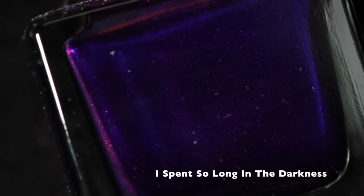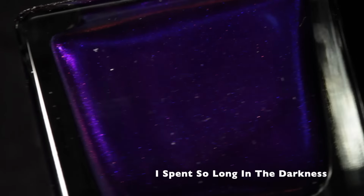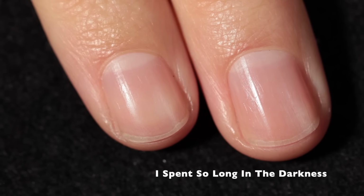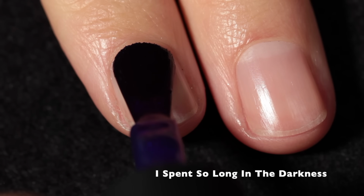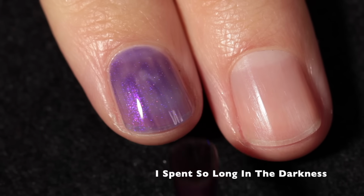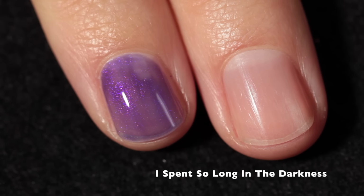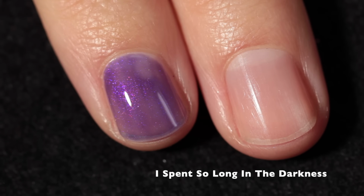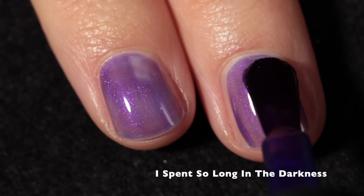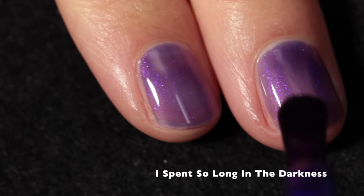This one is called I Spent So Long in the Darkness. It's the last one in the Corpse Bride set. It's a very deep purple with glowy purple to red shifting shimmer. And I love a polish like this. I love deep purples, and this one has an absolutely gorgeous finish when you build it up.